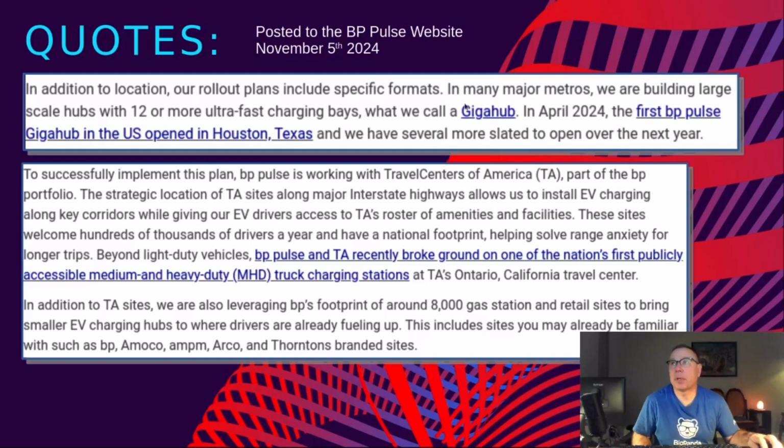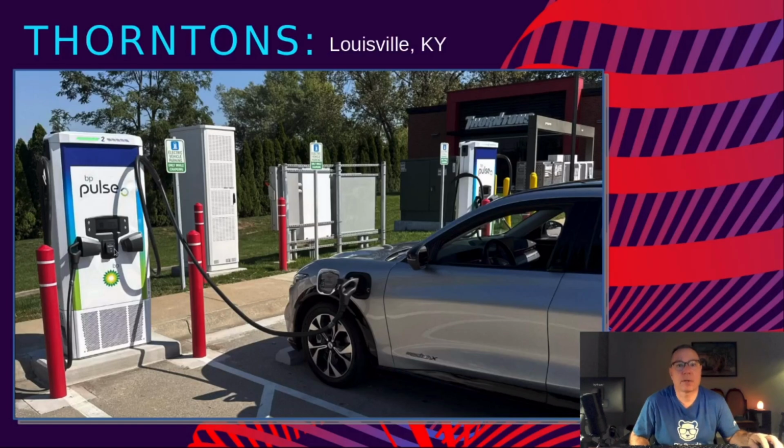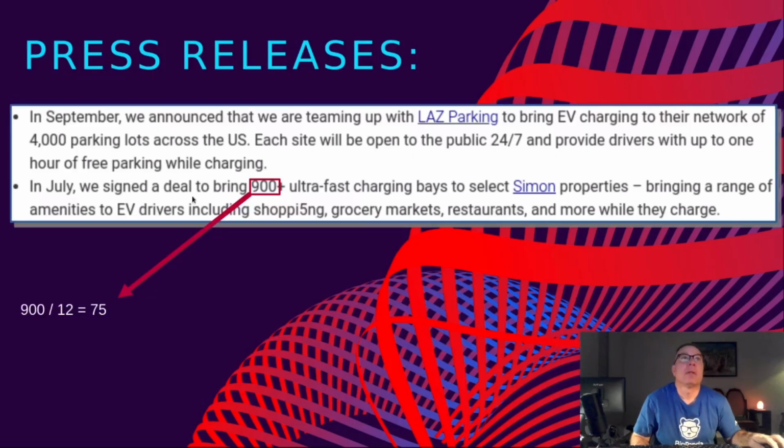There's reference of building gigahubs and Travel Centers of America and 8,000 gas stations. They released a new infographic onto social media that looks like this, and this is what their map of locations looks like from their Find Us portion of the website. Thornton's in Louisville, Kentucky. This is what it looks like at the gas stations, which is what mostly is open right now. But this project that I'm following is looking at the gigahubs and the Travel Centers of America. There's also mention of Laz parking in Simon Malls.